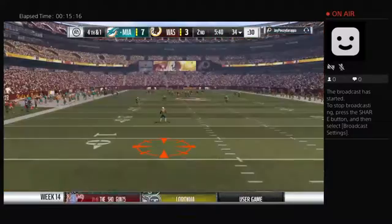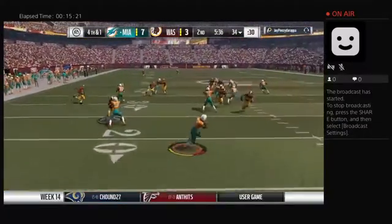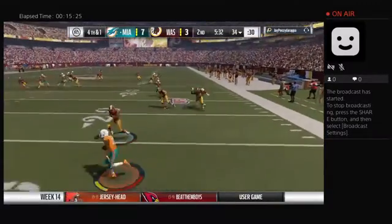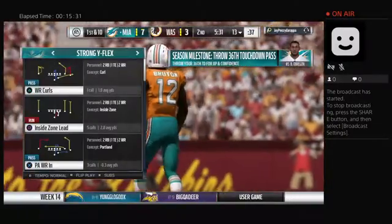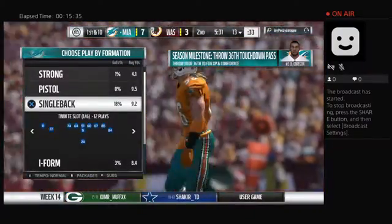And he'll get this away into the icy winter air. This is fielded at the 7. And that's going to go in the books as a 55-yard punt. Well done. And the Dolphins' drive will start deep in their own territory with a 1st and 10.